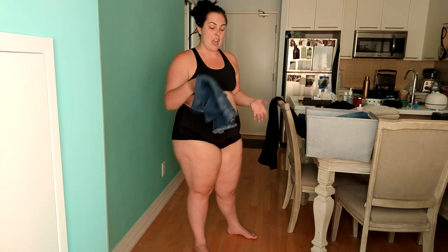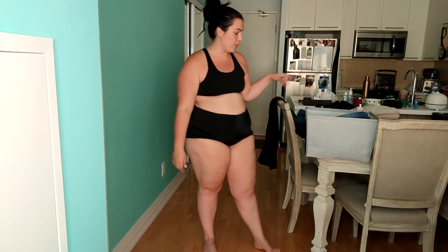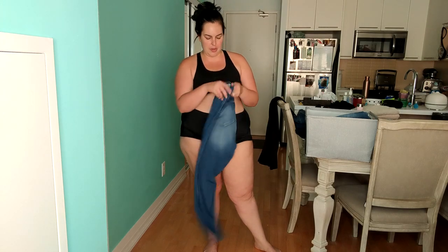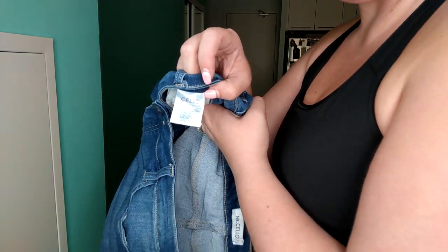I don't know about you guys, but I like to fold my jeans so that I see the pockets and then I know where they're from. It's what I do. Okay, I got three pairs of jeans left. This one is from your big sister's closet. It is in a size 20.